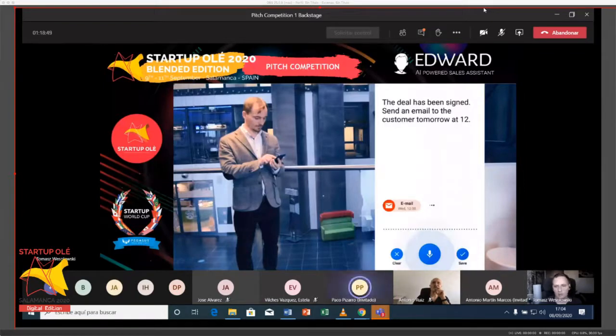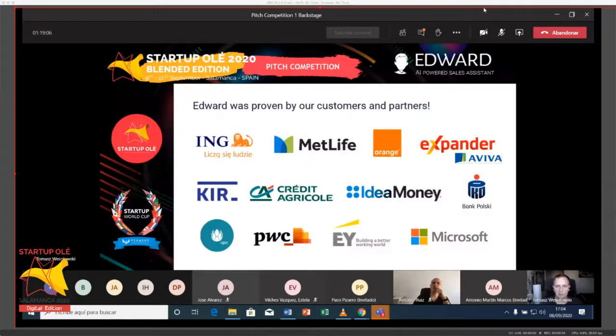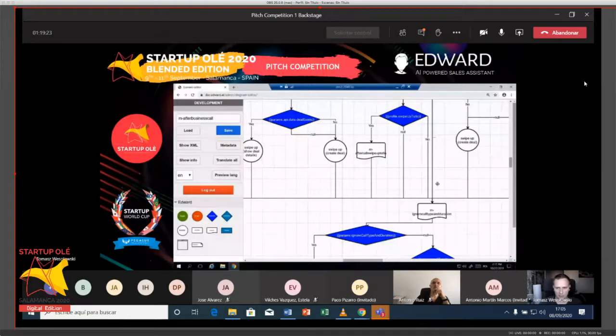It is very simple. Sales reps don't need any manual to use Edward. And the most important thing is that it is context-based. So you can simply forget about your CRM and use Edward instead. It was proven by our customers and partners. We have a number of enterprise customers all over the country, and they love our USP, which is a workflow-driven engine. That means we are able to change the behavior of the assistant according to the processes of the customer. So you can simply change the process, change the assistant behavior using the simple workflow.